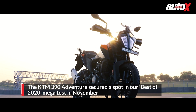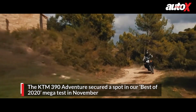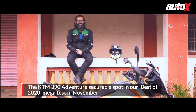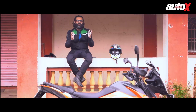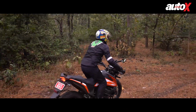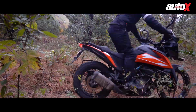With the launch, there was a lot of controversy, especially regarding its off-road capability, but there is no denying that it is quite a wholesome product nonetheless. Now KTM has brought in the 250 Adventure, the smaller, more accessible adventure offering from their range. What we are going to do is spend some time with it and find out how it rides.